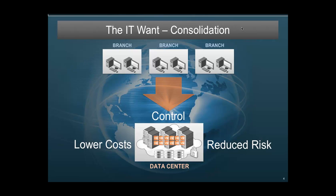Obviously, you have a lot more control when all of your data and applications are in your data center. There's a lot less risk. You don't need to be concerned about infrastructure and data that might exist on a branch office somewhere. And it tends to be a lot cheaper having a consolidated infrastructure because you're effectively building one infrastructure, and there's an economy of scale in having one infrastructure which is built for purpose across the whole organization, as opposed to having to replicate the equivalent of mini data centers across as many sites as you have. So that's obviously the goal, and that's what everybody wants to achieve.